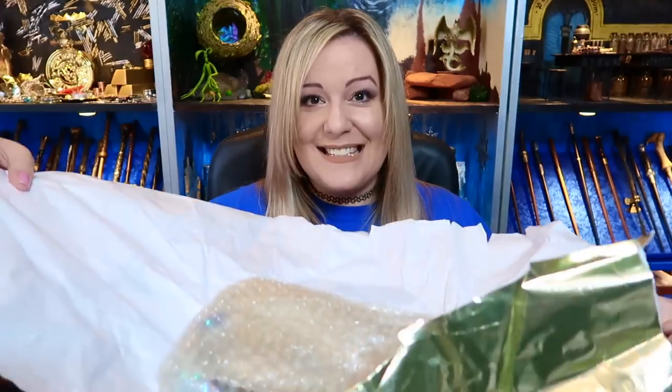So I'm opening this package very carefully. Very carefully indeed. So I have opened the gold, and we have more packaging inside. I'm going to open this now. Again, I will put everything down below for you. Oh, wow. What is this?